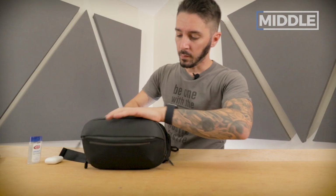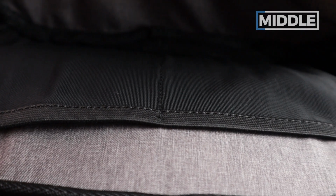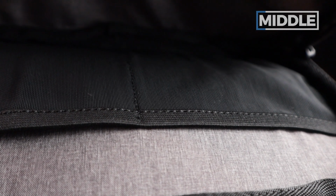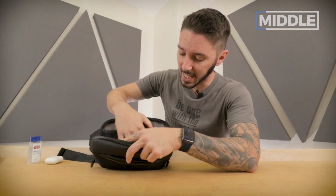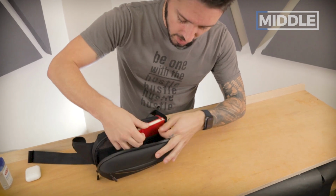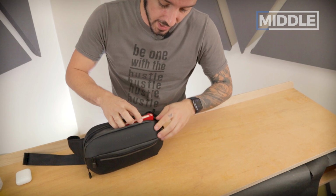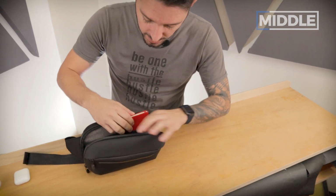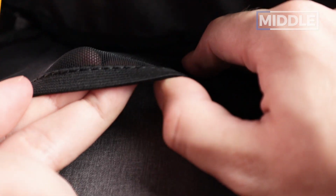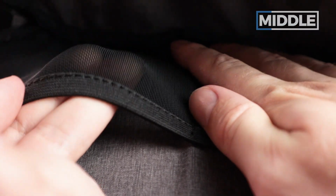Let's break it down. On the back side, 2 pockets, both mesh, both great quality, nice feel, good elasticity. For scale, it's the super small Moleskine, and it does not fit in there. Like it fits in the actual pocket, but it's too tall for the actual height of the sling itself. This pocket is great for things like your wallet, your phone, headphones, portable battery, because there's a cord pass-through hole.